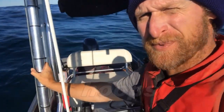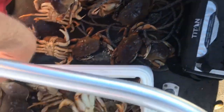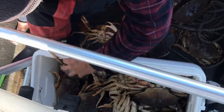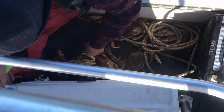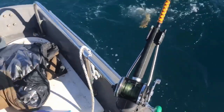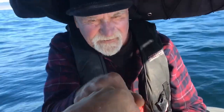We pretty much limited out in the first two pots, but we were looking through, just trying to get a last little count here. Biggest of these. That one maybe? This one? 16, 18, 19. That's two limits. Nice, dude. Yes, sir. Yeah, man. Boom. All right, so before we split, a few tips on crabbing.